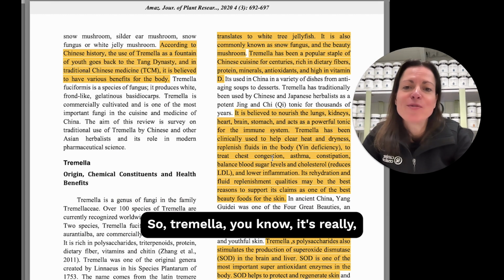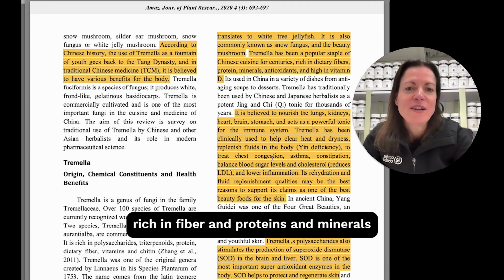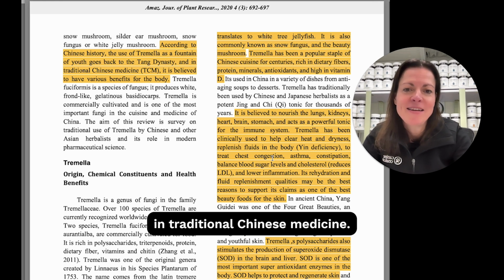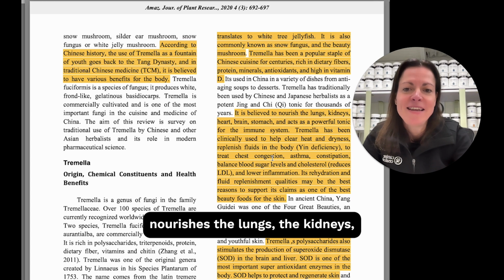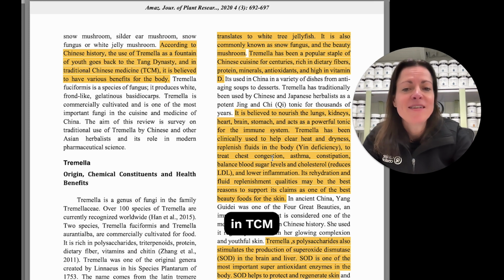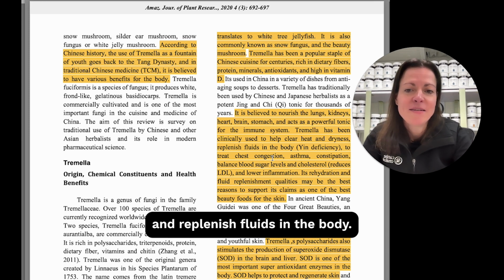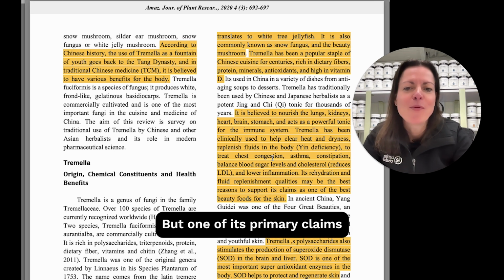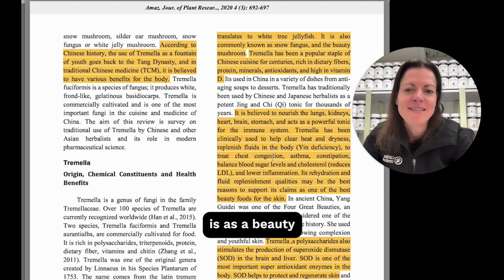It's so gelatinous and just so different to what we think about when we think about mushrooms. Tremella is really rich in fiber, proteins, minerals and antioxidants. It's high in vitamin D. In traditional Chinese medicine, it nourishes the lungs, the kidneys, the heart, the brain, the stomach. It's a powerful tonic for the immune system. It's been clinically used in TCM to help clear heat and dryness and replenish fluids in the body. Lowers inflammation, great for rehydration. But one of its primary claims is as a beauty food for the skin.